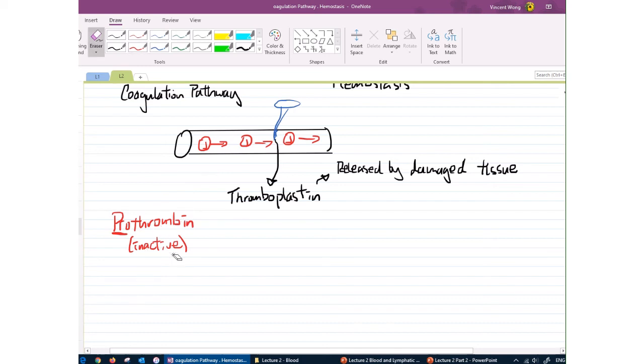And to turn this on, we will need thromboplastin. Right? So no cut, no thromboplastin. We're not going to turn on prothrombin. With a cut, with a damaged vessel, you will now have thromboplastin in your blood plasma, and that will help convert the prothrombin into its active form, right? And the active form of prothrombin is just thrombin.